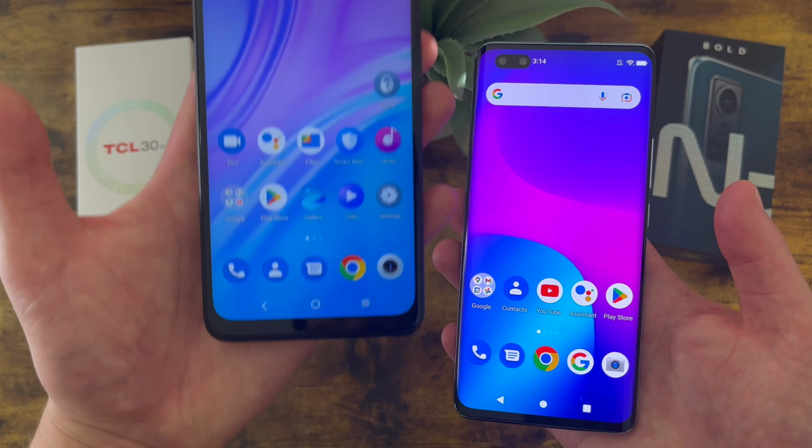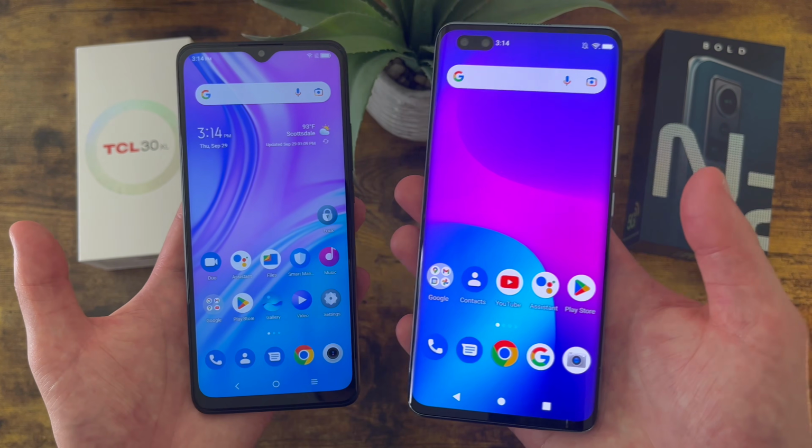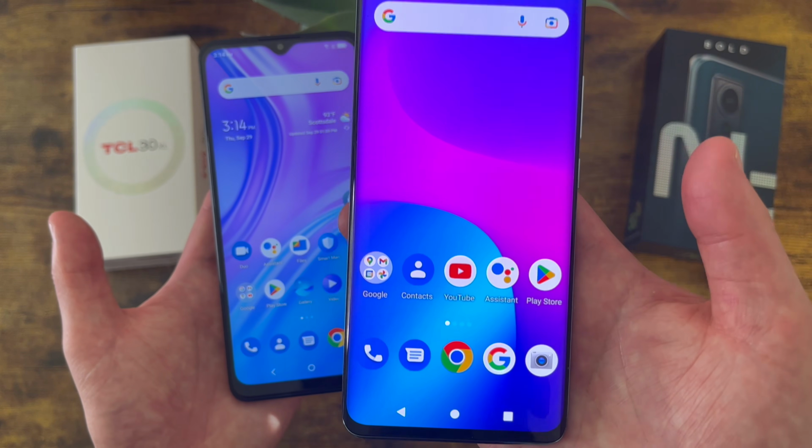But that being said, with 64GB, it is at least acceptable if you're not doing a whole lot with your phone. But if you're more of a power user and you have a lot of apps, and honestly, in really just any situation where you really care about storage, the BLU Bold N2 is definitely going to have a huge advantage here.